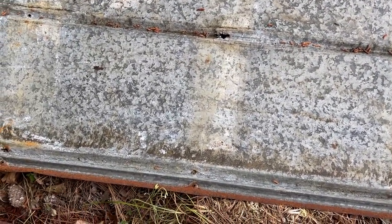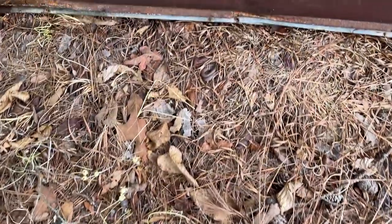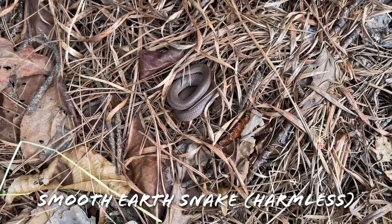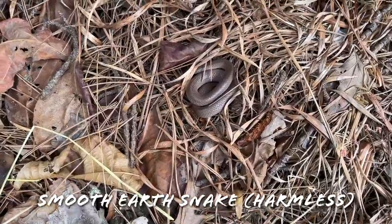Fence lizard. Earth snake. Look at that. I do believe that is the first snake I found under this.